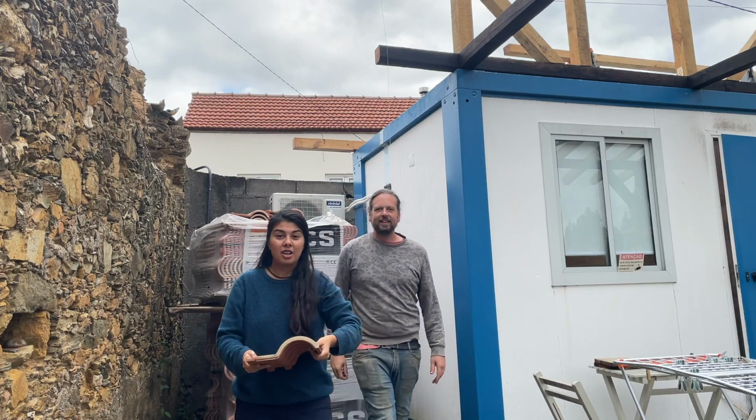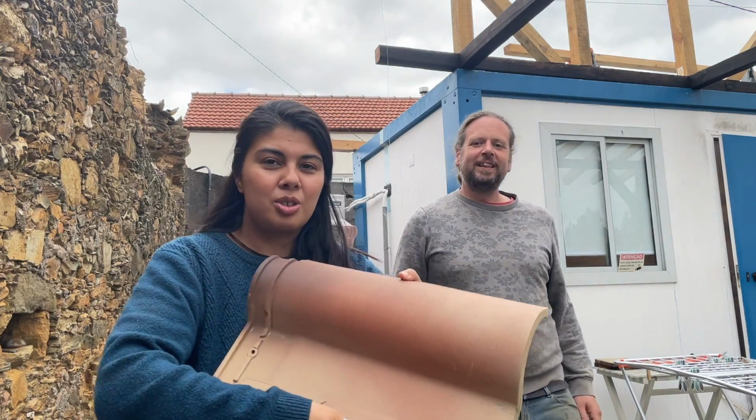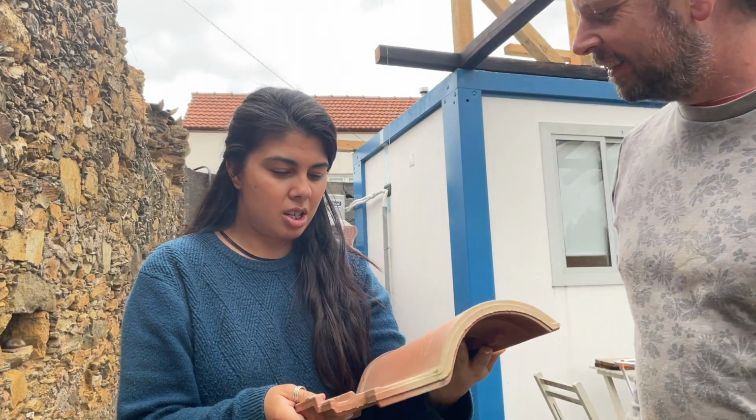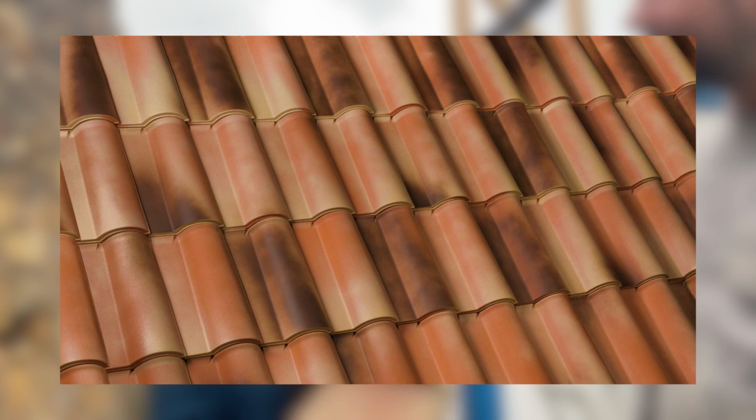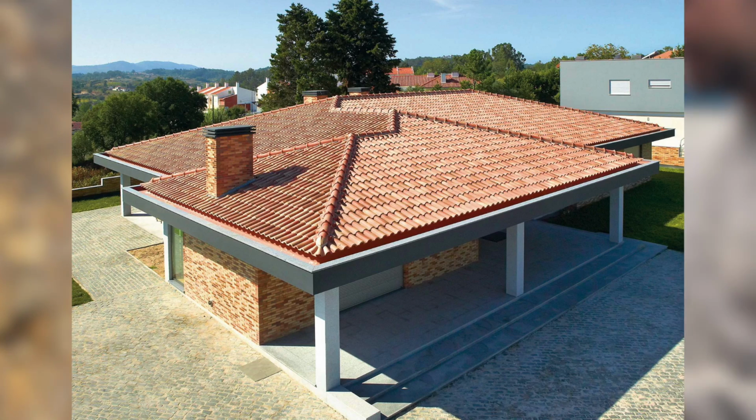Yeah, so this is how they look. There's a bit of dark, a bit of pale, and a bit of terracotta. Yeah, and then they're all like, it just looks very rustic. I'll put an image of how they normally look. They look very nice once they're all up.